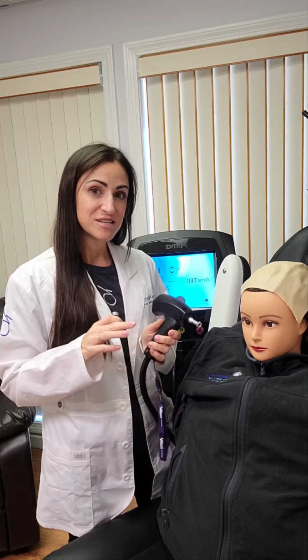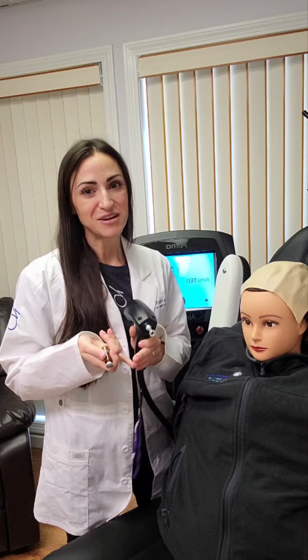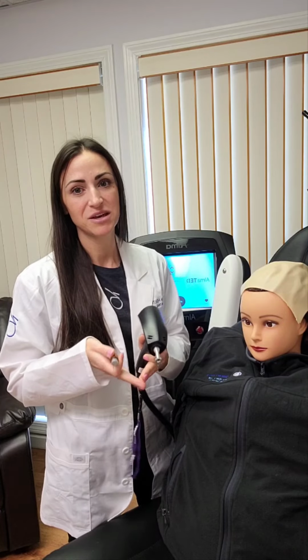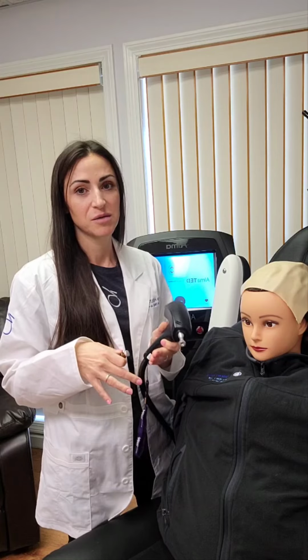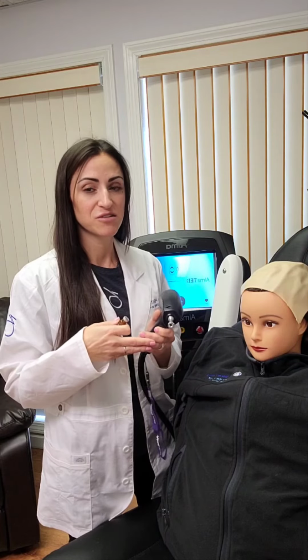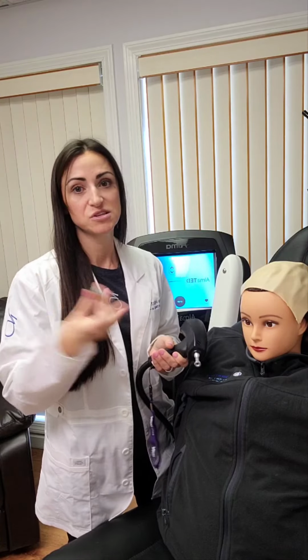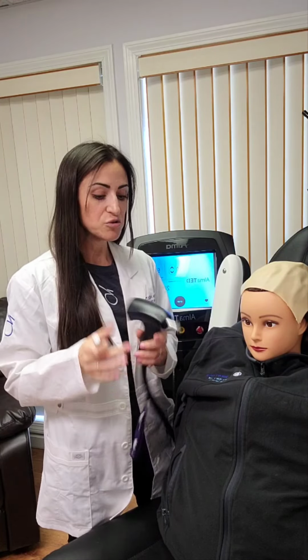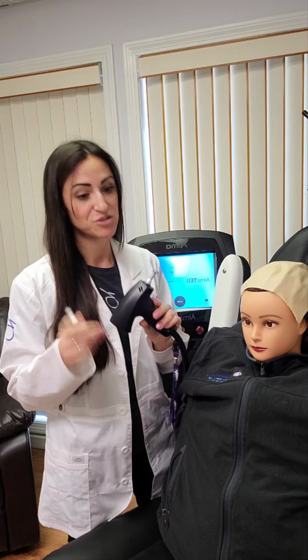So the TED does the same thing, only better, and without needles. No pain, no numbing, no blood involved whatsoever. So it's also a much less messy process, obviously, because we're using our patented serum instead of using your own blood. So the way that this works, like I said, no needles at all, no pain, I promise you.